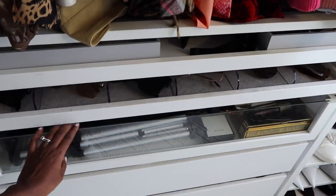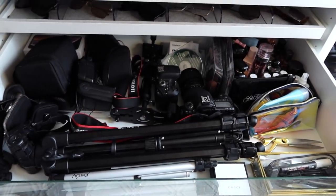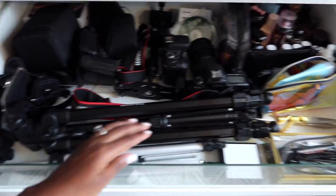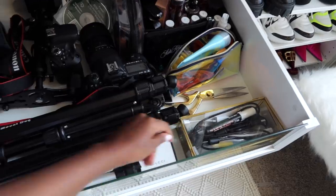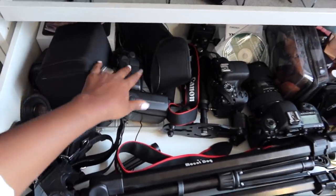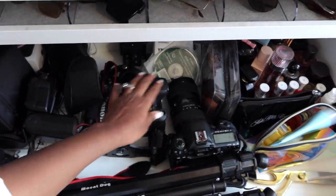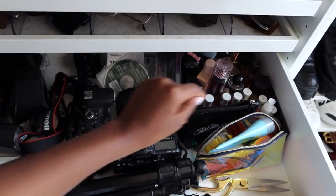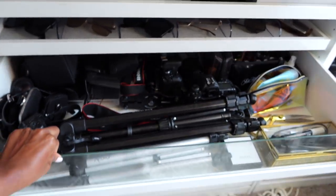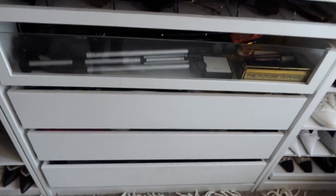And then next is the first clear drawer. This drawer has evolved over time. It is now my tech equipment drawer. These are all of my cords and things that I need. These are all my tripods. And then this is camera gear, a flash, all of my cameras, extra brushes, and a few perfumes and nail polishes. So that's what's in that drawer. It wasn't the initial plan, that's why I have this clear front, but it is what it is.